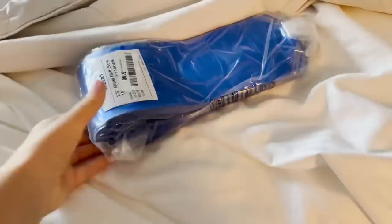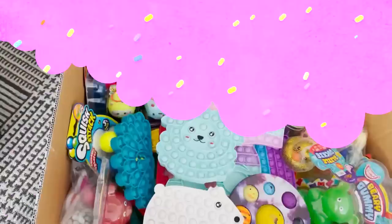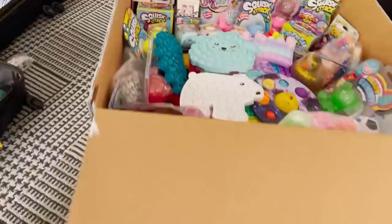Time to assemble the giant bow. Okay, I'm almost done filling up the super big box. So I painted it a light blue, and I'm almost done.